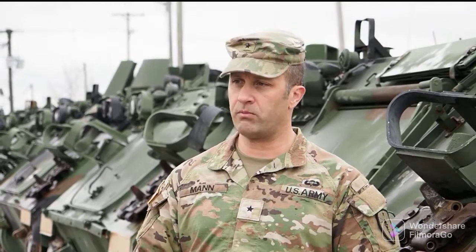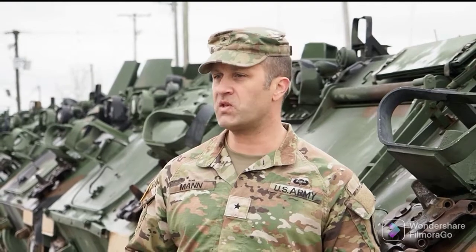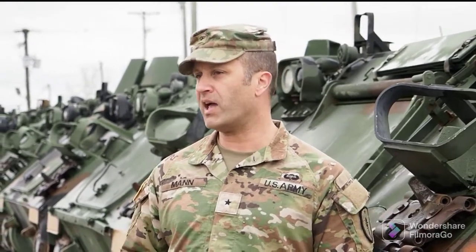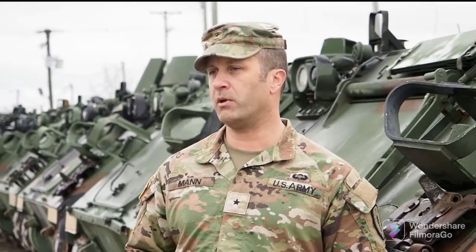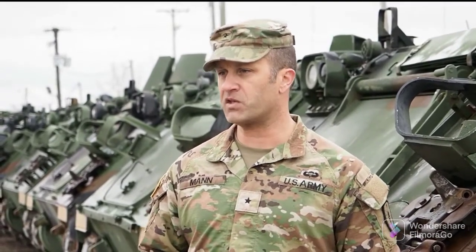The team did a complete technical inspection and were able to get all of these things ready ahead of time in less than 5 days. So a monumental Herculean effort by our maintainers, doing great work and getting this equipment ready. We had all hands on deck and sent the technicians out to those carriers where they were located in the motor pool. They started them up and brought them into the shop.